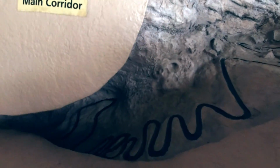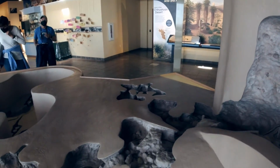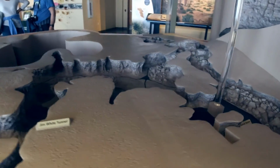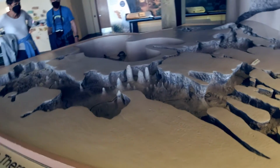Well, look at that. That looks hairy right there. Look at those switchbacks. And then it looks like we're going to be going into a tunnel right there. And then all the way down, all the way around there, all the way through there. Oh, and then there's the lunchroom. I was wondering where the lunchroom was. And then all the way down.